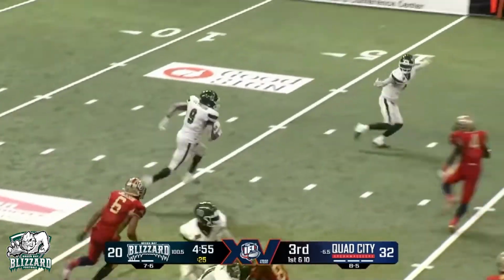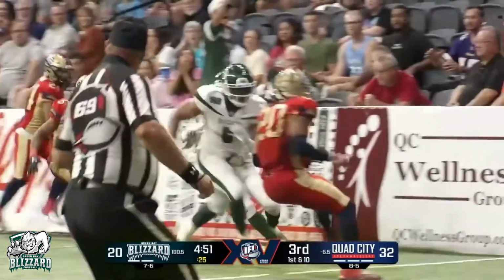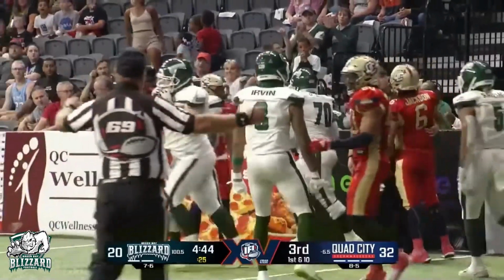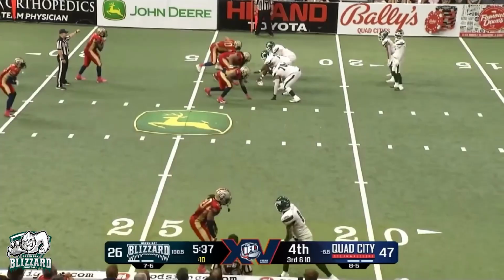Away. Found some space. Hendricks trying to chase him. He can't get him. There goes Kierrington. Down the sideline and all the way down to the 7-yard line. A first and goal for the Blizzard after the 28-yard play by Shaq Kierrington.